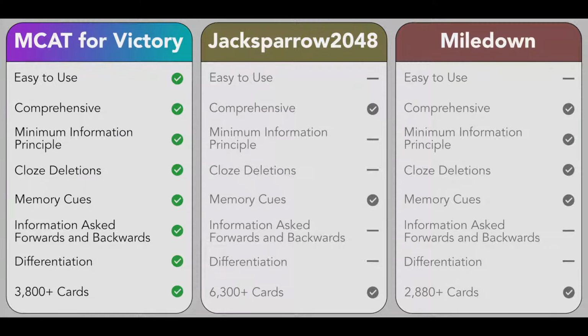Overall, the MCAT for Victory Anki deck is the best available. The deck is comprehensive and easy to use due to the intuitive tagging. All the flashcards are closed deletions that follow the minimum information principle and include images and mnemonics to help you maximize your memorization. The information is presented forwards and backwards, and the cards are designed to make you better at differentiating similar concepts. And that's where I'm going to end this episode.